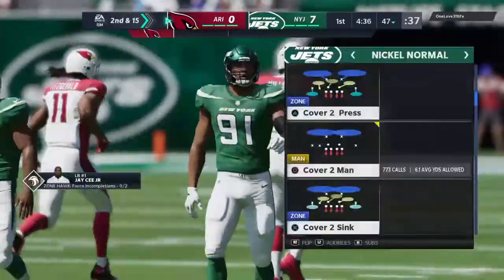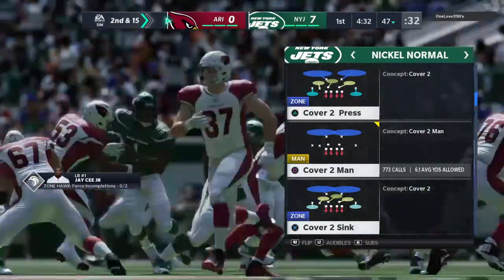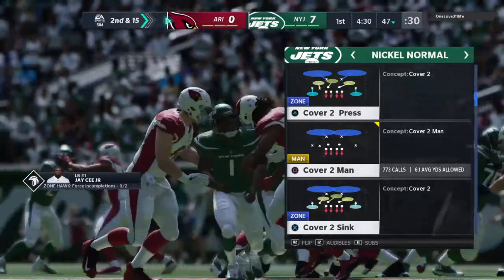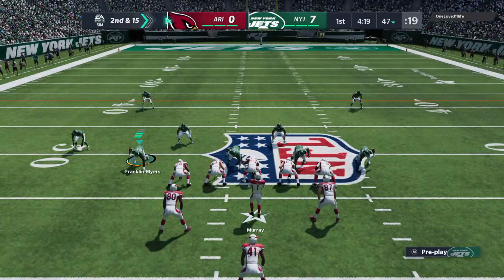Good run there. It's a loss of 5 there, bringing up second. This defense is a difficult one to prepare for, one of the best in the league. They'll come at you from all angles, and they did a nice job there stopping him for a loss.